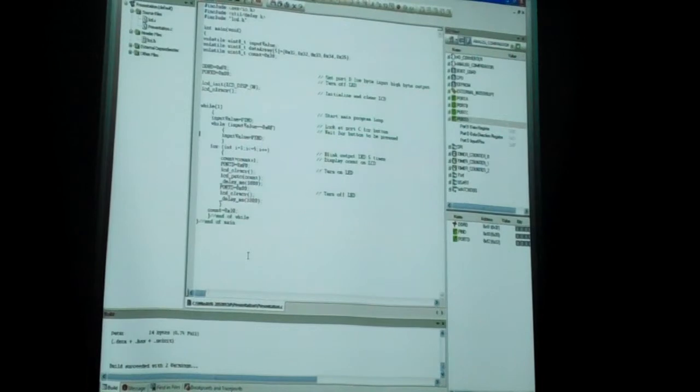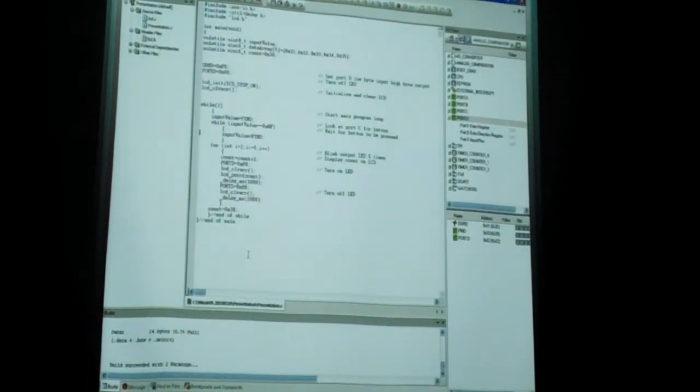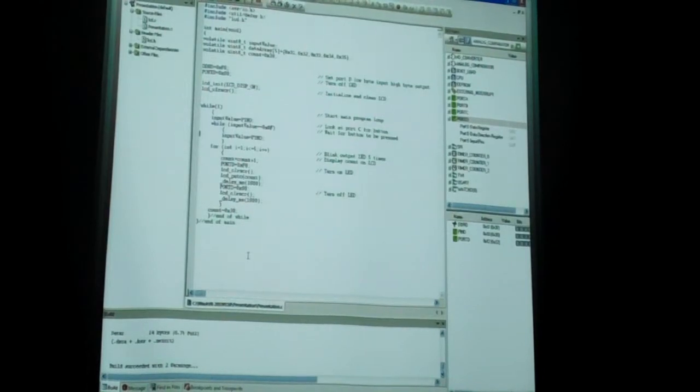Okay, here is a screenshot of AVR Studio. This is the one I use, 4.1. This big screen here in the middle is where you do all the programming. On this program, I work to keep it all on one page, but if your program gets bigger, you get a slider bar over here, and you can slide up and down. Over here, this represents some of your file structure for your project.